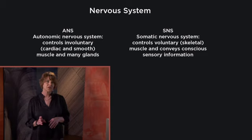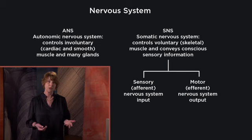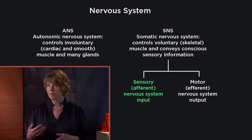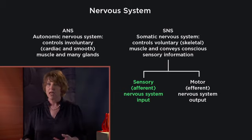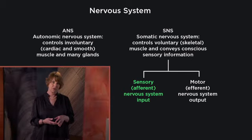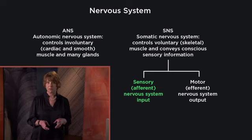In terms of functionality, much of the somatic nervous system can be divided into sensory pathways and motor pathways. Sensory pathways bring information into the central nervous system from the periphery, like from sensory receptors in our skin, from our joints and muscles, as well as from other internal organs. Sensory pathways are the input to the central nervous system and are also known as afferent pathways.